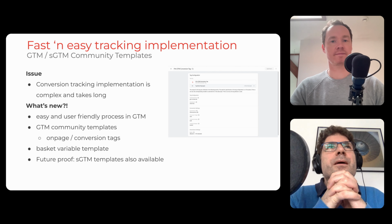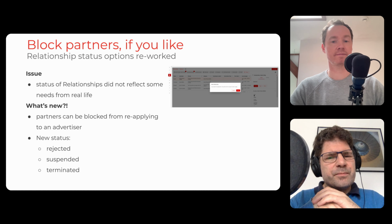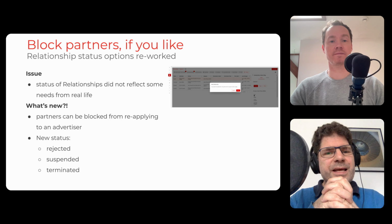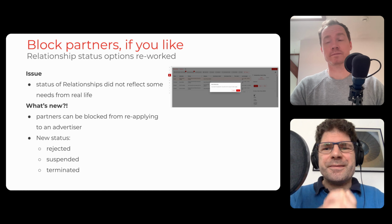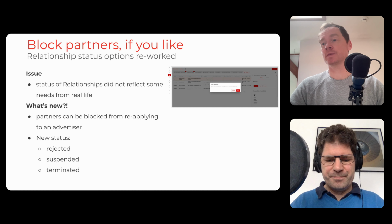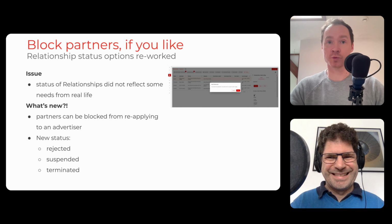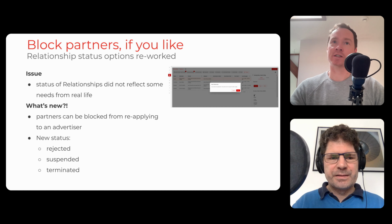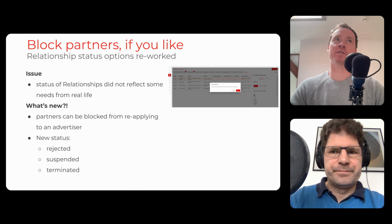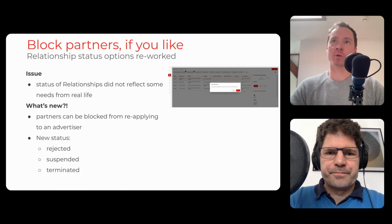Now, we talked a lot about data accuracy, collecting data, getting data in the system. Once you have everything in the system, you have partnerships, and with those partnerships, you have relationships. And now you can block partners or block relationships if you like. Why, Martin? Especially at the application point of a relationship, when the partner tries to come to the platform, in certain cases the partner tries this again and again because our platform unfortunately allows this. But with the new blocked status, it's not the friendliest way, but it's a good communication to say to the partner: thank you for your application, but it's not the best time to work with us now. Let's wait, let's see what happens tomorrow, but don't ask us again.